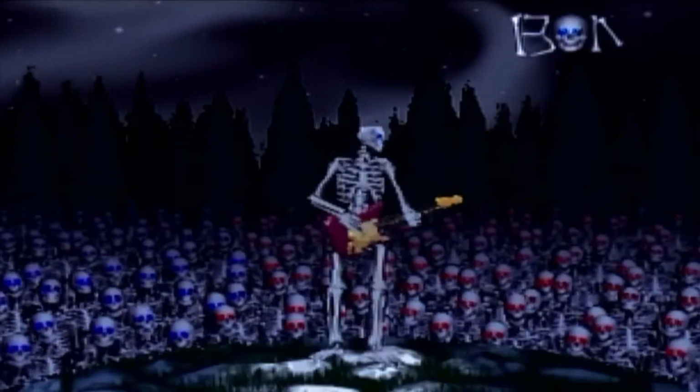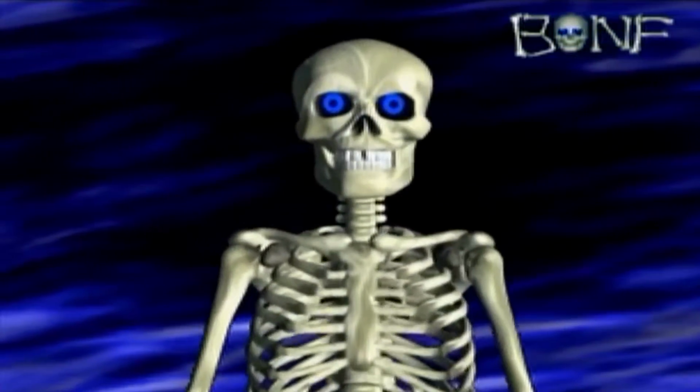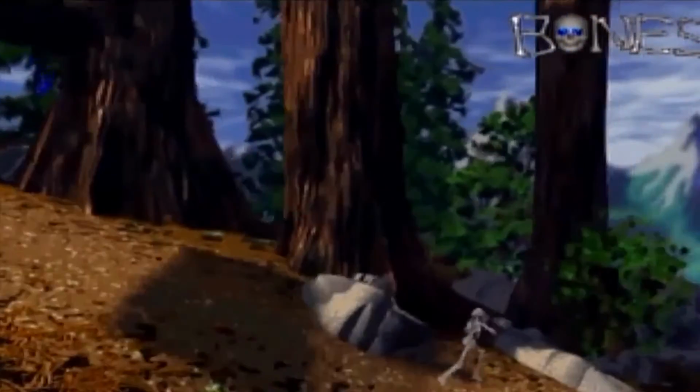Bones is, you play as a dead blues musician who comes back to life to stop an army of evil skeletons, even though you yourself are a skeleton. And there's weird skeleton levels, and there's combat, and there's a section of the game where you're playing a rock solo. No, I'm serious. You literally sit there with a guitar and you have to time your button presses to play a song right. If you play the song wrong, the audience gets mad and you die.